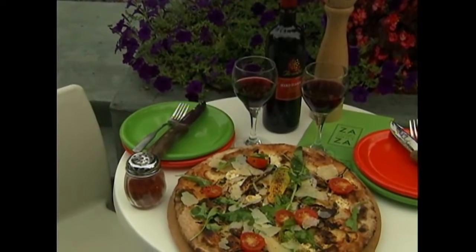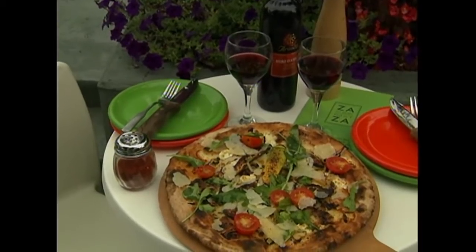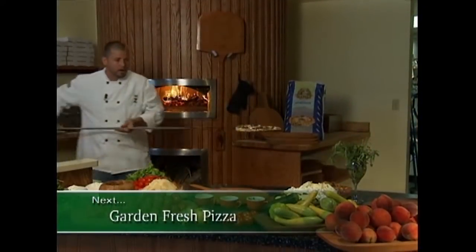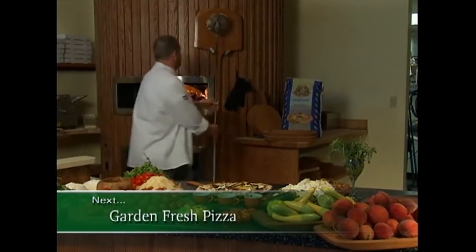If you're a fan of pizza, and who isn't, you're going to love this recipe. Chef Scott McGee of Zaza Pizza Company demonstrates how to make this appealing recipe that your entire family will enjoy.